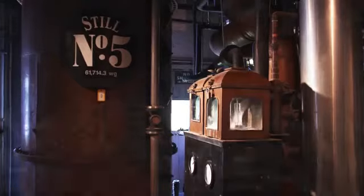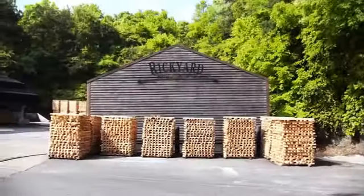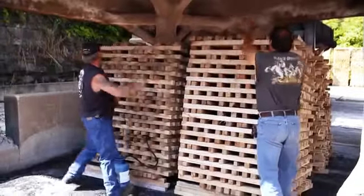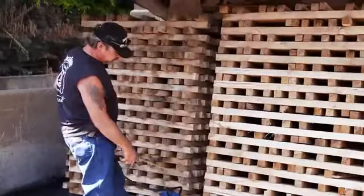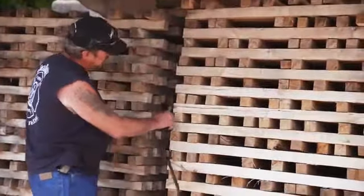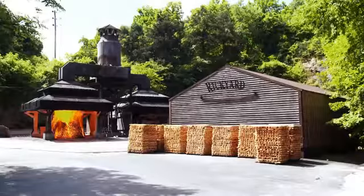Next, the condensed whiskey is passed through charcoal, made by burning ricks of sugar maple. It has no taste or smell when burned. What we're using here is 140 proof whiskey. We start in the center. The whiskey used as fuel for the fire is pulled straight from the still. The reason we use that is because we don't want any kind of petroleum products.